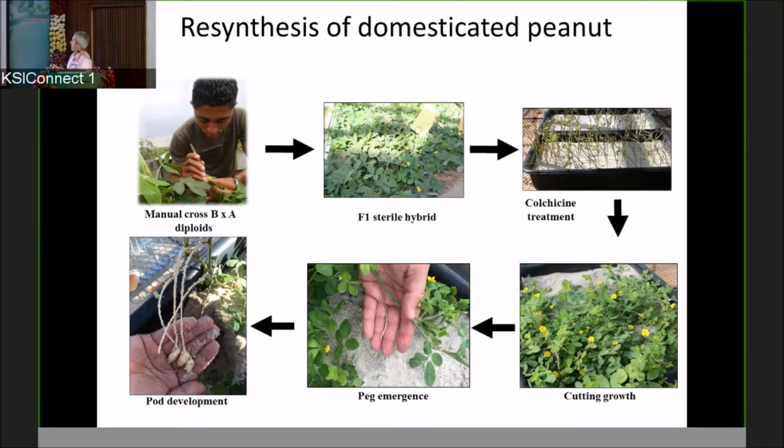These sterile F1s are very similar to the parents. This is a stenosperma times valida cross, so here are the two diploid progenitors. You look in the middle and see that the F1 hybrid looks very similar to the parents, and even in flower structure it's very similar, with a little difference in flower color. So we use molecular markers. This is sort of an old technology. We now use SNP-based markers, KASP markers, and so forth to assess the hybridity of our F1s before we start moving them through colchicine treatment and so forth.